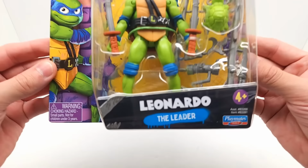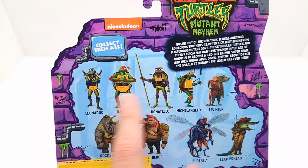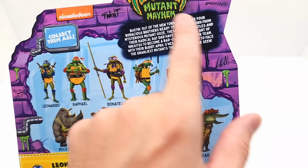All right, friends, let's kick this off with the very first action figure, Leonardo the Leader. And we'll try and do them in this order right here: Leonardo, Raphael, Donatello, Michelangelo, Splinter, Rocksteady, Bebop, Superfly, and Leatherhead. And we'll probably put the four baby turtles here, even though it shows them here. But whatever. So, look how cool this looks.